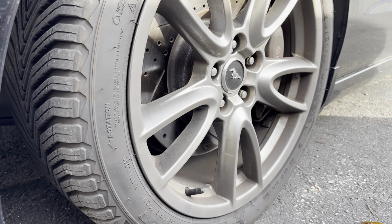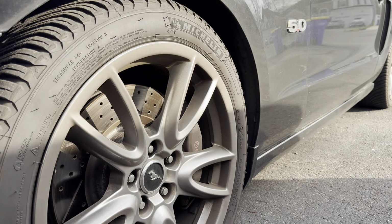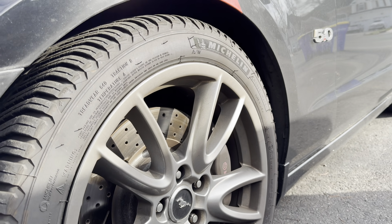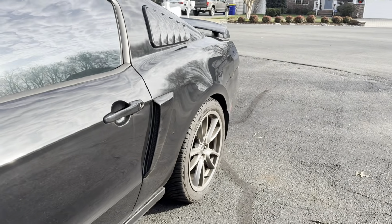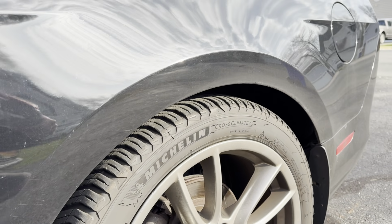This is my daily. Pros and cons to the tire on the Mustang. So I can now hit a puddle at 80 miles an hour, a couple inch thick puddle, and I'm perfectly fine. I sometimes target puddles. It's a phenomenal tire. I don't hydroplane almost at all. I think I did once, maybe at 80, 85.